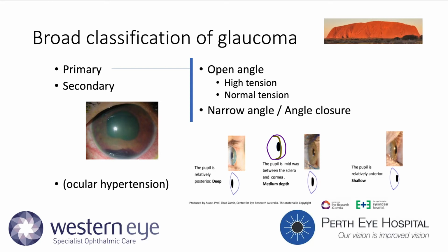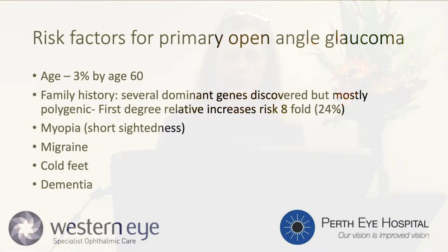So a plateau iris is shaped a bit like Uluru. It's got very, very steep, sharp sides and a flat top. And those people can look as though they have a very normal angle, but if we actually look into the angle with a gonioscopy, it is really, really narrow, just a tiny little sliver of access for fluid to drain out of the eye. And I'm going to show you in some coming slides what that means with a cross-section of the eye. So to start with, the very most common kind of glaucoma, which is primary open-angle glaucoma.